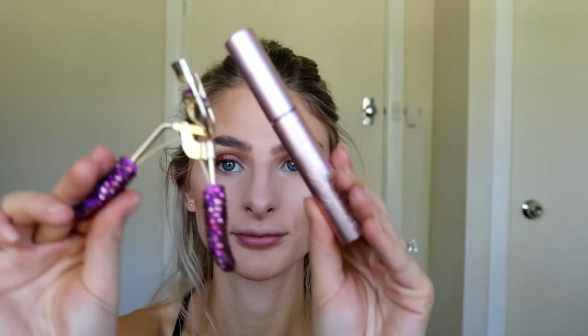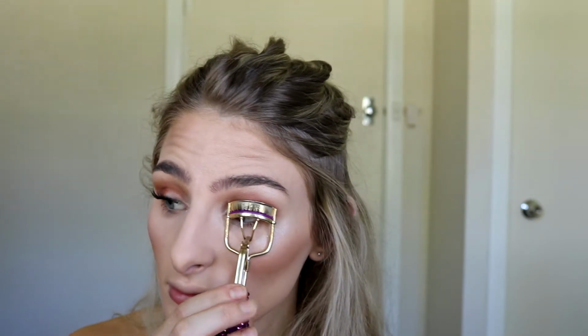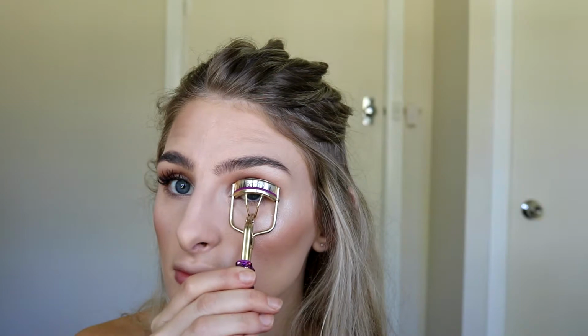And next I'm picking back up just that same Zoeva 231 Luxe Petite brush. Oh wait, no, sorry, we're doing mascara first. I'm getting ahead of myself here. I'm using my favorite Tarte curler and my favorite mascara of all time, the Too Faced Better Than Sex mascara. I just feel like this mascara makes my lashes just everything I want them to be. I get lots of length and I get lots of volume. It's just the perfect mascara.